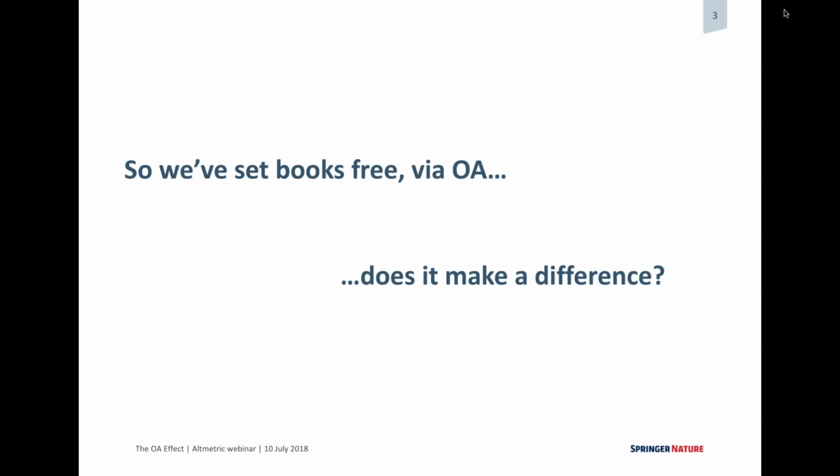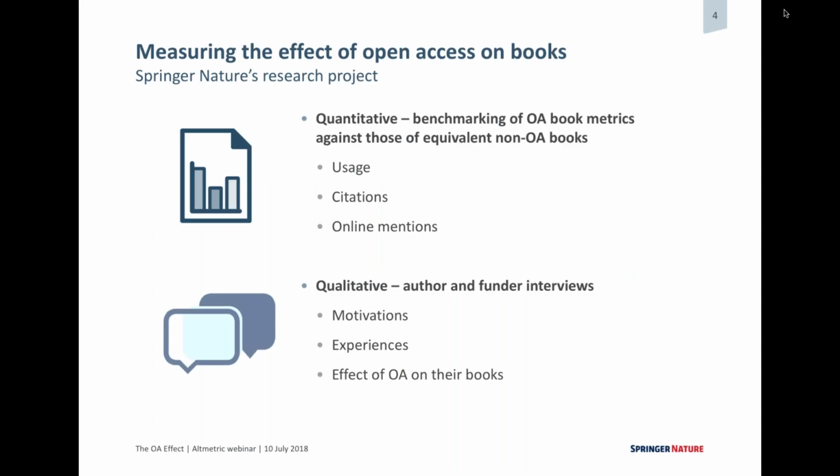So far, we have published more than 500 titles, and they're all open access. So we set these books free via open access, and then does it actually make a difference if a book is open access or if it's not, and what kind of impact open access might have on its performance? These questions served as a point of departure for the analysis that we performed last year, and based on this analysis we published a white paper called the Open Access Effect.